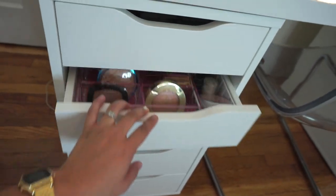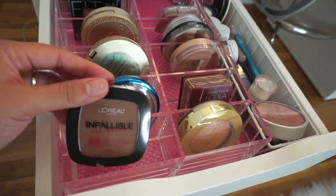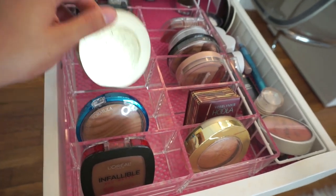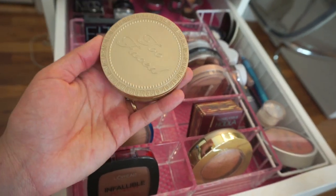That's in there. And here are just my bronzers. Yeah, these are all my bronzers. So I have my L'Oreal Infallible, my Physicians Formula. What is this? My Too Faced Chocolate Soleil. What's this one? My Too Faced Pink Leopard one.